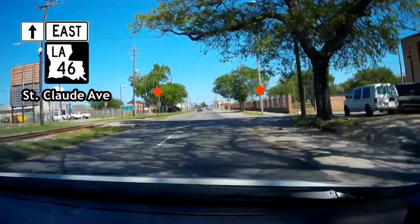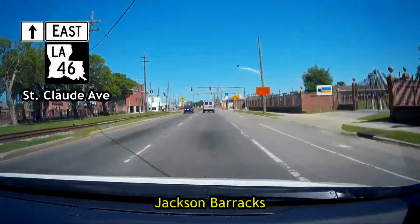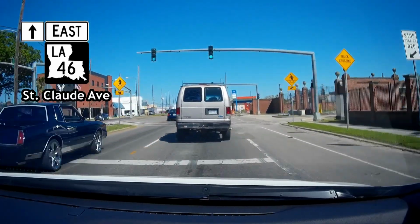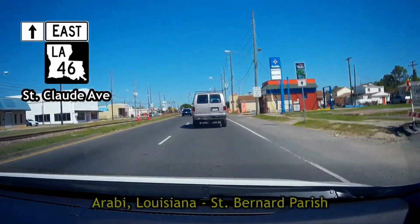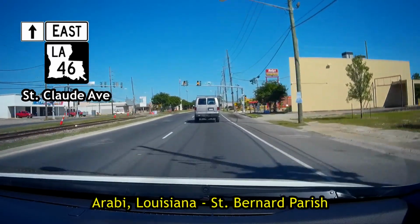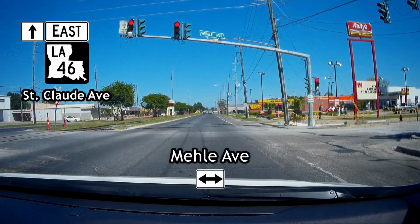Here, at the end of Orleans Parish, is Jackson Barracks, which is the headquarters for the Louisiana National Guard. Established in 1834 as New Orleans Barracks, it was renamed to honor Andrew Jackson in 1866. It was added to the National Register of Historic Places in 1976.